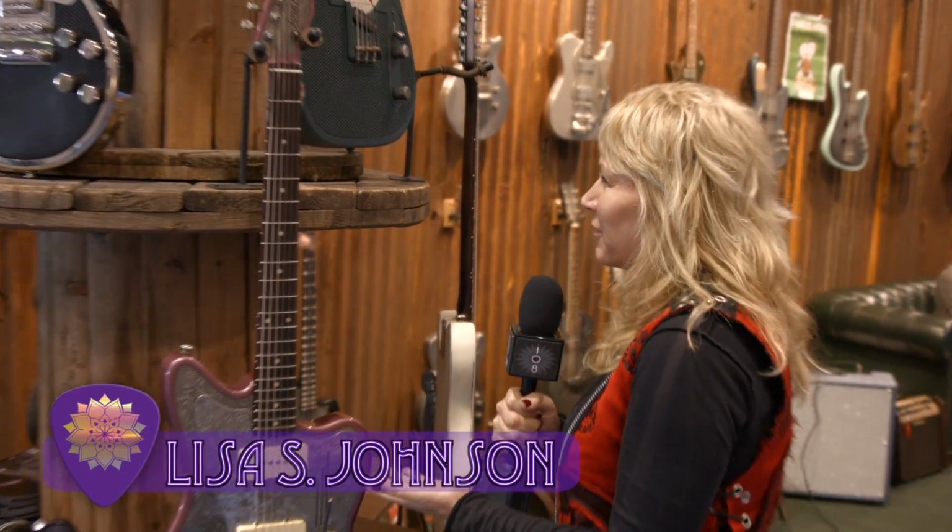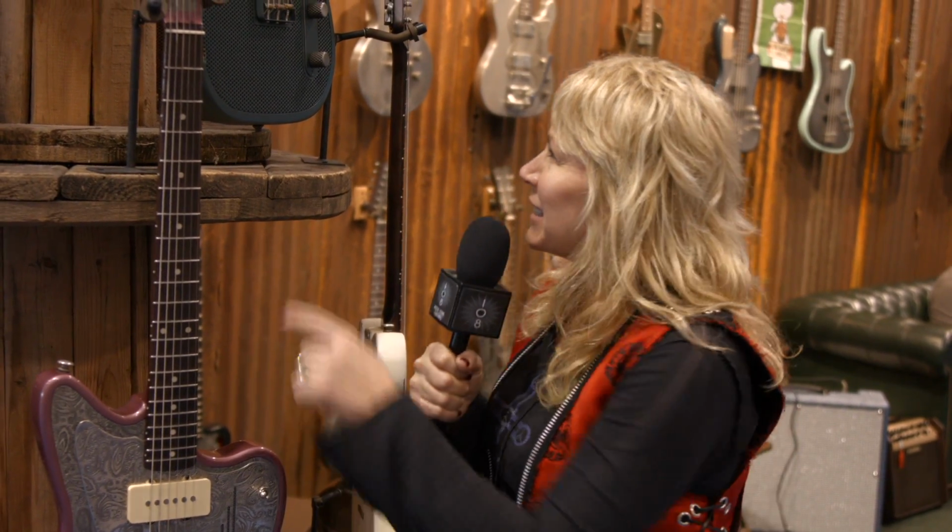Hey, Lisa J checking in, 108 Rockstar Guitars. We're at the James Trussard guitar shop, and I love these guitars. They're so cool. I've never photographed one yet. All of the coolest players are getting down on James Trussard these days. James Hetfield and Luther Dickinson, and this is the Tom Morello model.